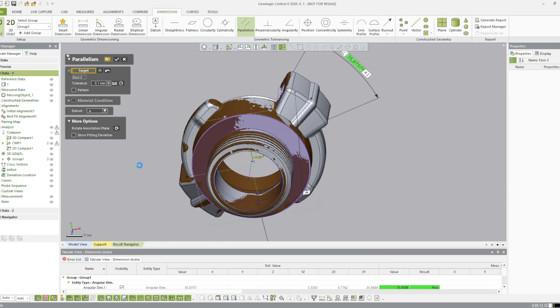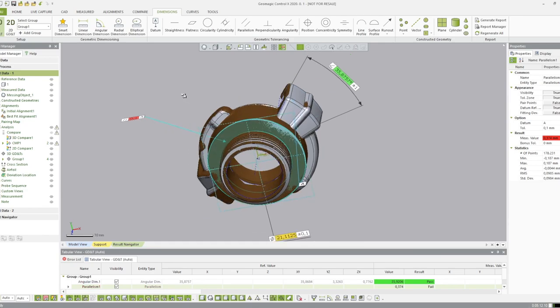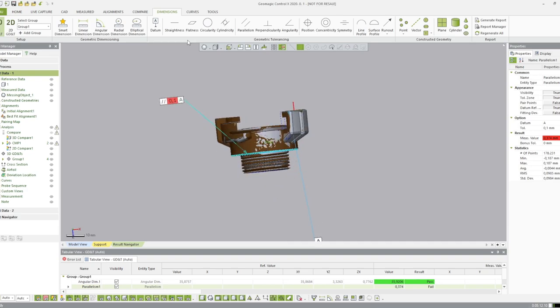Datum A. I can change my tolerance here. I say just okay. So it's 0.1, I trust. Actually, it is more, so it fails. But this is, you can work GD&T functions, and also what you can do if you click now, let me switch it off.